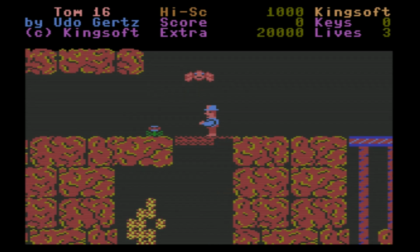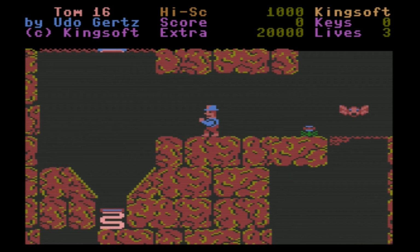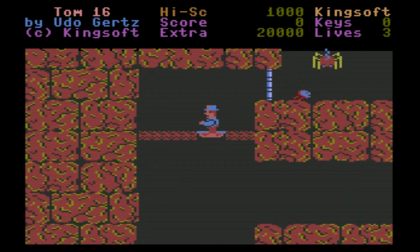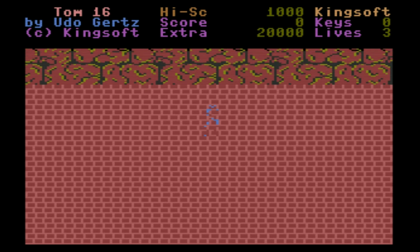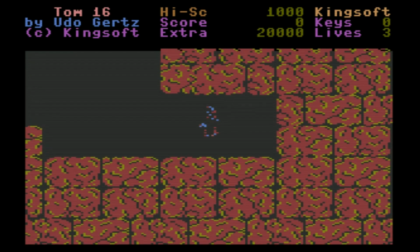So, yeah, you start off and it all looks very good. The first thing that's a little bit weird is the guy's got the weirdest jumping arc ever. He seems to go up and then forward and then down rather than in an arc. So that's quite strange in itself. But you get used to that, and as the enemies are coming towards you, or even the static ones, you get used to where you need to be placed to jump over them.